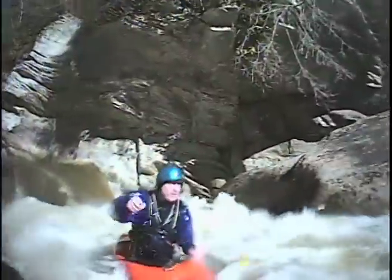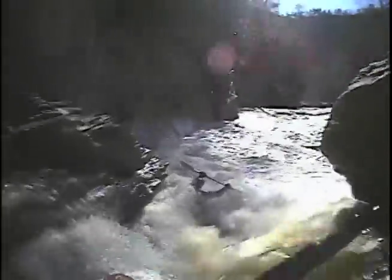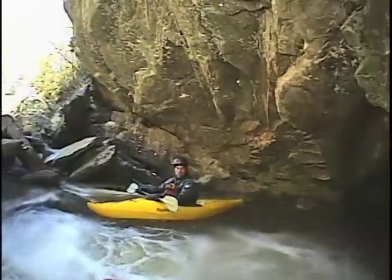Where's Brian? He's right there. And who's that? What's the yellow one? The yellow one is Riley. Who's Riley? He's a very good kayaker. He really knows how to kayak. Is she a girl? It's a boy. He's a boy.